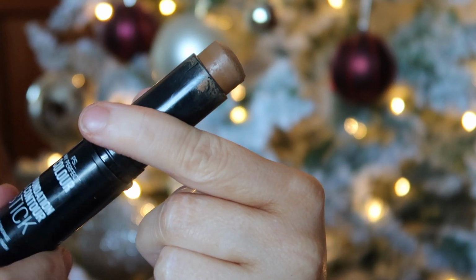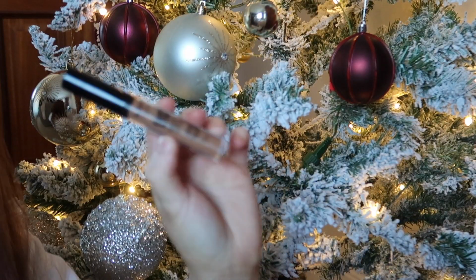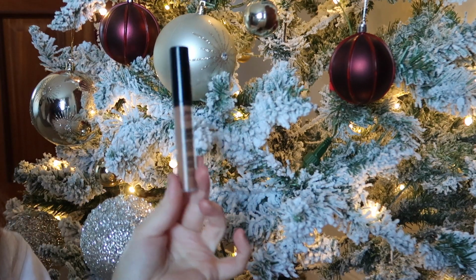I love this for cream bronzer. It's super creamy, it's super blendable. But the NYX Can't Stop Won't Stop concealer, it's not gonna focus, but this concealer is very good as a cream contour because it's matte, it's full coverage, so when I'm on nights out, this is the one I reach for.